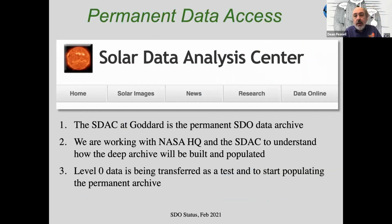The permanent data archive has been assigned to the Solar Data Analysis Center at Goddard. We're working at this time to figure out how to build and populate it. And our first thing is level 0 data is being transferred because that's a good test, and it's not the kind of thing that people ask for, so we can transfer it to the permanent archive and not confuse anybody.